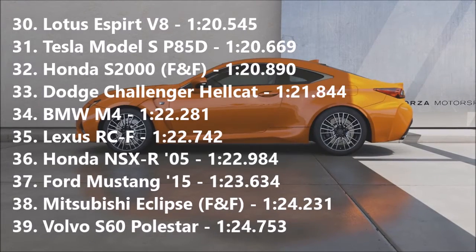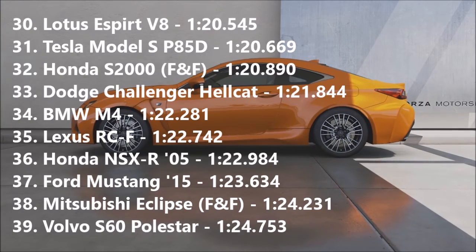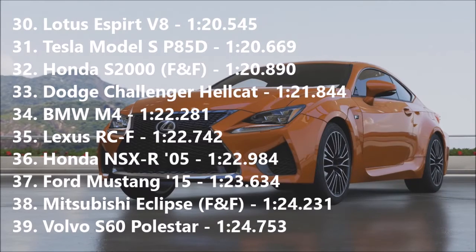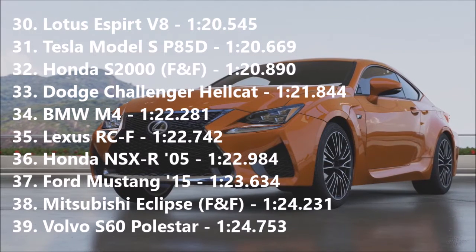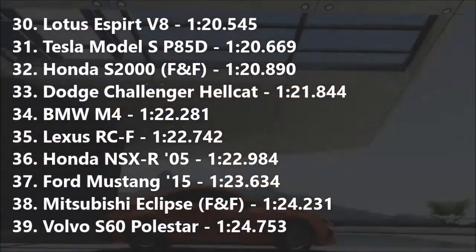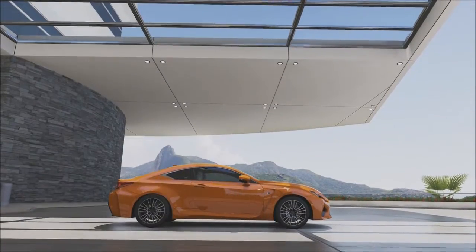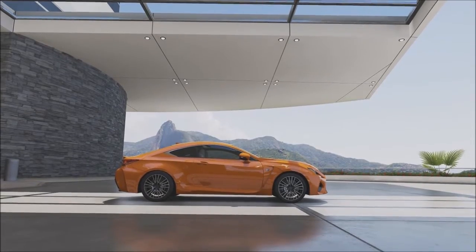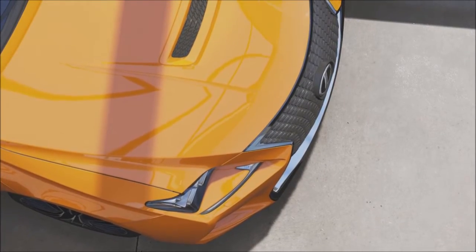Onto the times, and the BMW M4 did beat the RCF by about 0.500 of a second. BMW M4 goes into 31st with a 122.281. Lexus RCF a 122.742. I can tell you the M4 and the RCF were running pretty similar times. The M4 was actually down on the RCF by 0.40 of a second, but it just came out in that last lap. The M4 is the more consistent car out of these two, I will say that much.